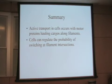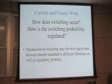To summarize, we see active transport of cargoes along filaments, and the cell can regulate the switching probability at intersections. Currently what we're working on is how the switching occurs. How does the system change the switching probability? We had a hypothesis that maybe there was a tug of war, some motors attached to one filament at an intersection, other motors on a cargo attached to the other one, and they kind of duke it out. That doesn't look like it's going to work. It doesn't give you enough of an effect. What we think is going on is that there are regulatory proteins attached to the filaments, activating or deactivating motors. They can regulate the switching probability.